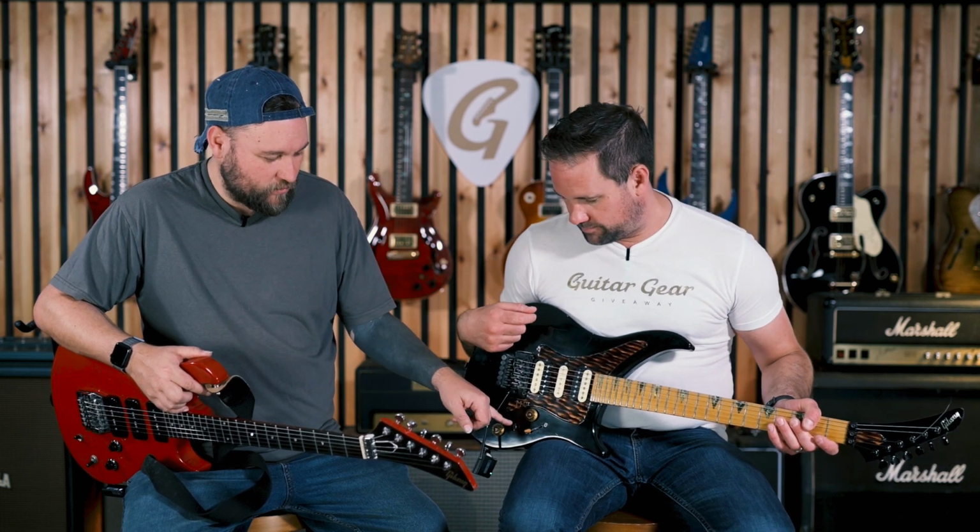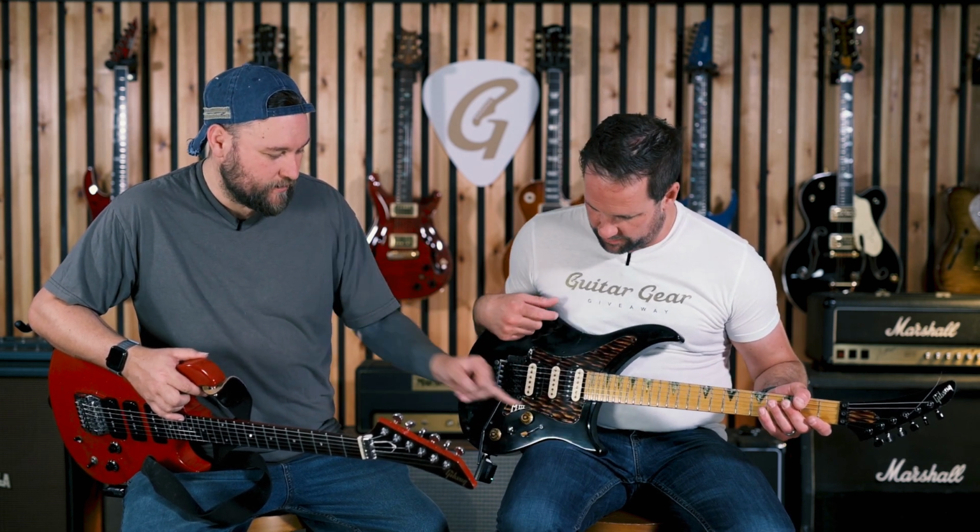Positions 1, 2, and 3 are like your standard Les Paul controls. So humbucker, two humbuckers, neck humbucker. Yep. Position number 4 brings in a sweep at around 3K to give you that womanish tone, that Santana-ish sort of thing. I think. I mean, I could be wrong. Please tell me if I'm wrong. I don't know. I'm making this up.